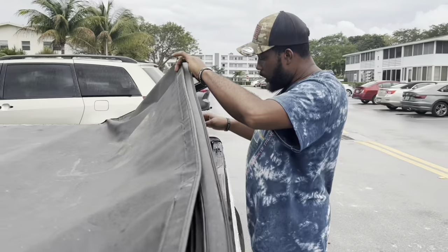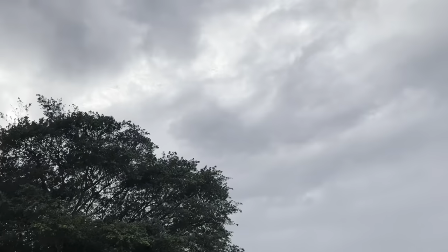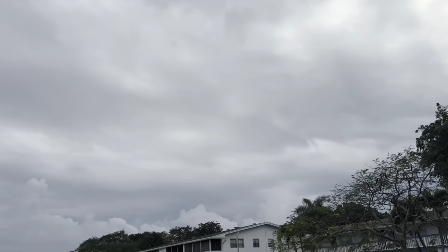That being said, guys, we got to go. Rain's coming. It's the time rain for us is coming. Start harvesting.